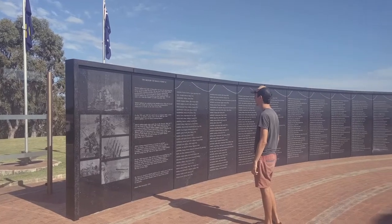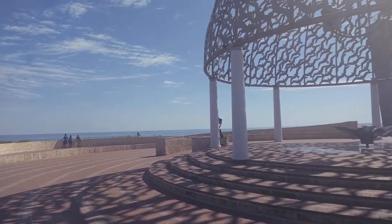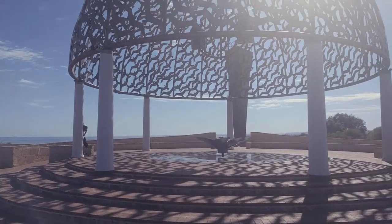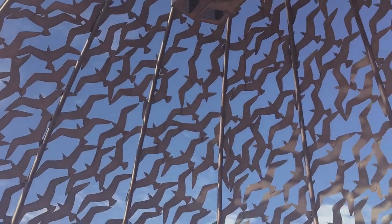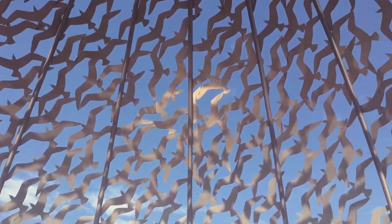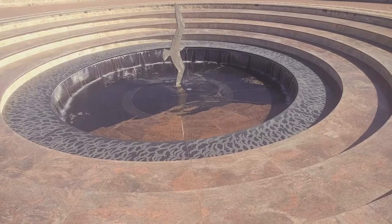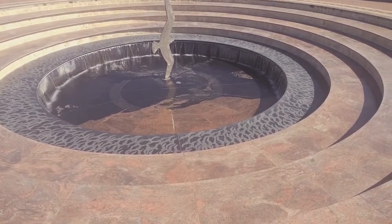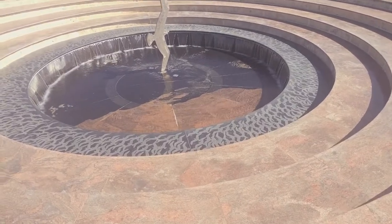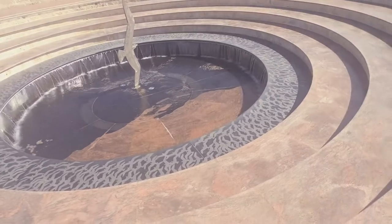This memorial is dedicated to the 645 men who lost their life on HMAS Sydney 2 as it was returning from the Second World War in 1941, and got into a battle with a German raider. If you look at this pool, at the bottom you can see the shore of WA, and where the seagull touches the water, that's where the ship is.